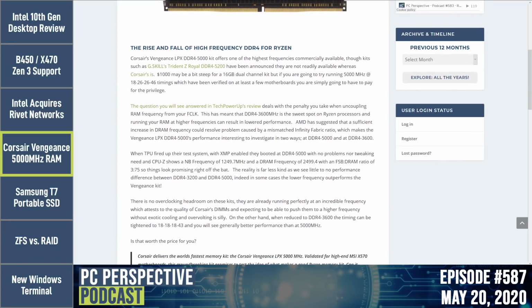Now the reason we brought this up too is that Tech Power Up tested this kit with Ryzen in mind because, as we've talked about, the memory frequency is crucial for Ryzen, and higher is not always necessarily better. You kind of want to dial it in to the F clock frequency, and that would equal 3,600 megahertz. If you go above that, the question becomes, can you overcome any latency deficiencies from a mismatch by just pumping that memory frequency up? And they looked into it and found that potentially you can.